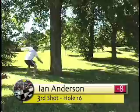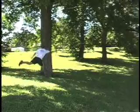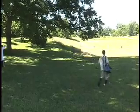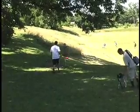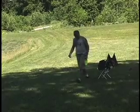Ian with a long jump putt to save his par. Oh wow. A great putt by Ian. Hits high, but it drops in. And so not only does he save his par, but he manages to remain tied for second with Jeff Leyland and maintains a card that is squeaky clean. He doesn't have a single bogey this second round.